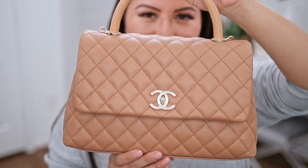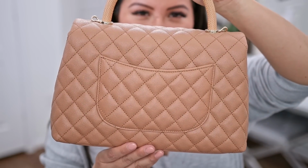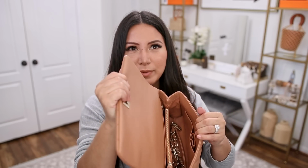I'm not sure if this is the small or the medium. I was told it's a small, but I do believe that they made a little size change at some point. But I love it. This is in Boss Lizard. It's not exotic skin. We've got this extremely textured caviar, which I'm just obsessed with. I think this caviar is my favorite out of all of my handbags. This caviar is so, so beautiful. The turnlock, I just love it. The inside is okay. It's roomy, but it's not a big, big bag. I would say it's in between a medium and a jumbo, in my opinion.